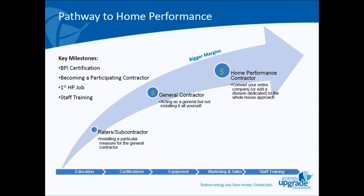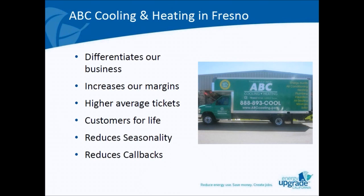So we'll proceed now into contractor snapshots, and I'd like to start with ABC Cooling and Heating in Fresno. They are primarily an HVAC contractor that started in home performance to differentiate themselves from their competitors. They established a home performance division in November of 2011, I think, and they found that it was a very successful month for them when they started.